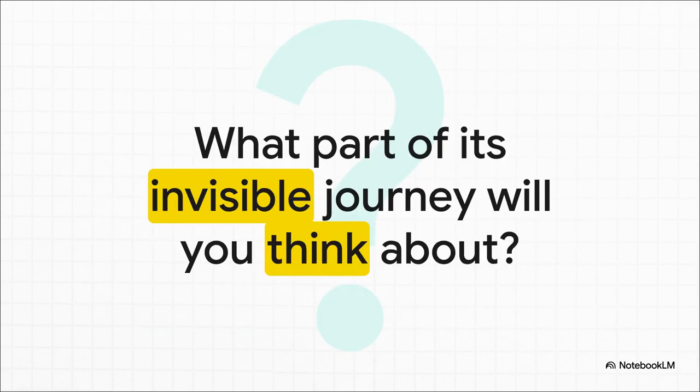So the next time you put on a brand new t-shirt or you unbox a new phone, just take a second. Which part of its invisible, globe-spanning relay race are you going to think about? Will it be the truck, the ship, that intense border inspection, or maybe the 5 friction points it had to overcome just to finally reach you? It's a pretty incredible journey, and it's hidden in plain sight all around us.